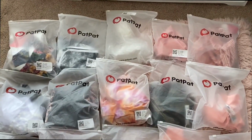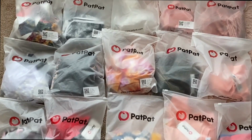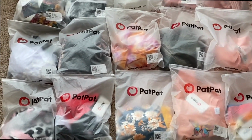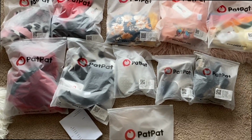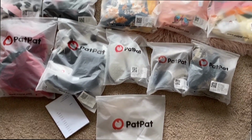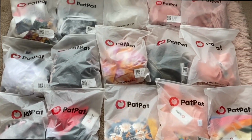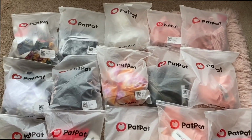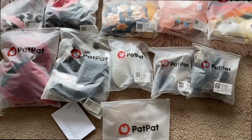Okay, guys, I just wanted to show you this as well. This is what $250 at PatPat looks like. And that empty bag is the outfit that Maier is wearing right now. So keep in mind that most of these bags have 2-piece outfits in them. So I think that's a good bargain.